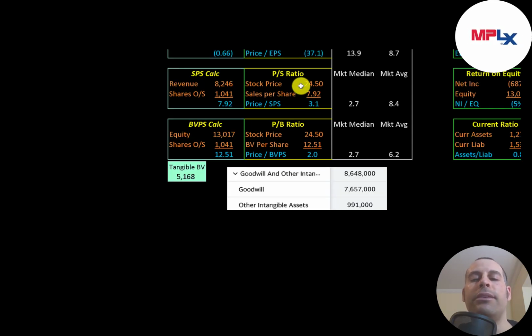When a company has negative PE, you look to the price to sales ratio. Price to sales is stock price over sales per share. They're at 3.1, so investors are paying $3.10 for $1 of revenue. That's a pretty good price to sales ratio.